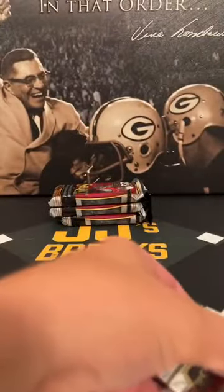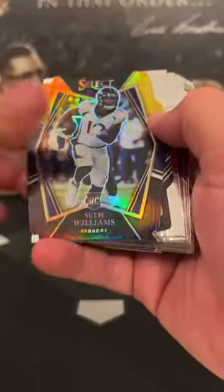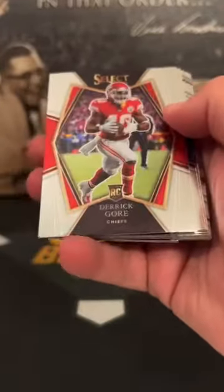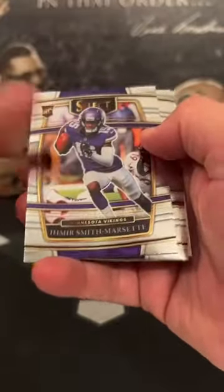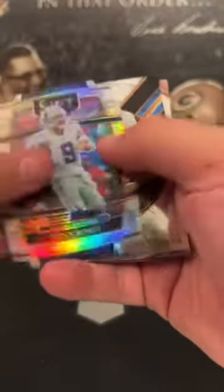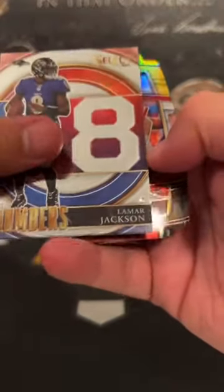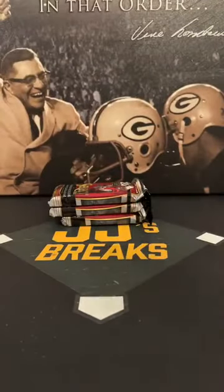Four left in box three here. All right, we got a Burrow, Seth Williams, and a Galladay. Mahomes, Eskridge, Derek Gore, Jim Kelly, Michael Carter, De'Ami Brown, Winston, Marsette, Faulk, Evans, Etienne, Bridgewater, Tony Romo, Silver, Kyler, Lamar, that has a bunch of bubbles on it, Joe Montana, and a Danny Dimes. That was a little out of order.